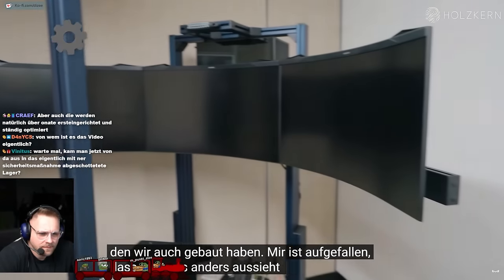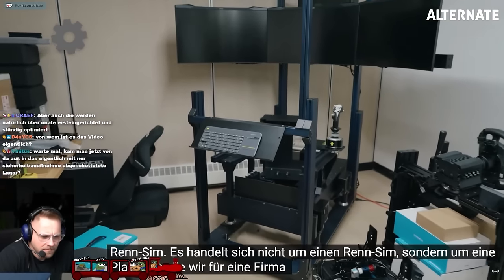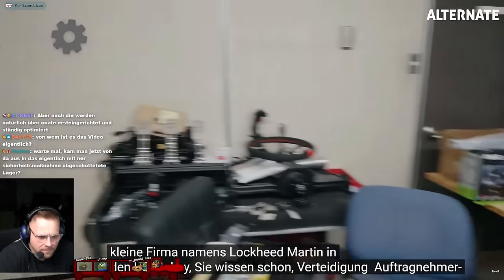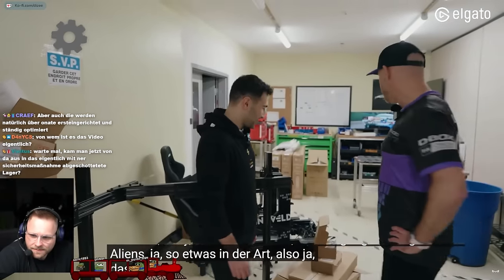We have a nice little flight sim in the back there that we also built. I noticed that looks a little different than a racing sim. It is not a racing sim. It is a platform that we built for a little company called Lockheed Martin in the U.S. You know, defense contractor. Aliens. Yeah, something like that. So yeah, that's the build room.